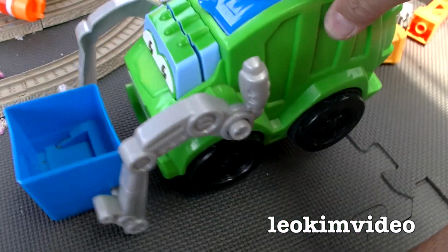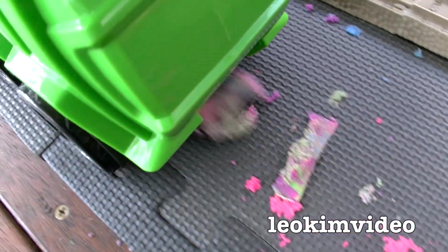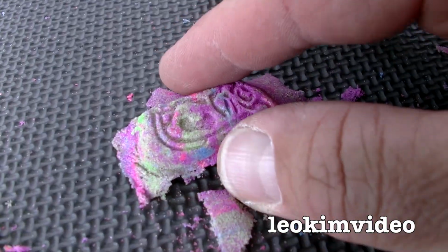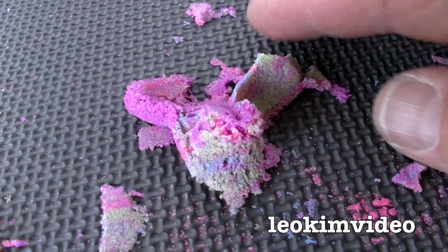And let's give this thing a run. See if we can get it to do its thing. Oh yeah. In fact, it works better with Kinetic Sand than what it does with Play-Doh, I feel. At least I can move it. Look at it go. Well, that's what it's spitting out. It's easier to use it with the Kinetic Sand than Play-Doh. I can assure you of that.